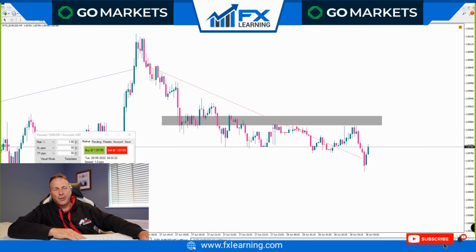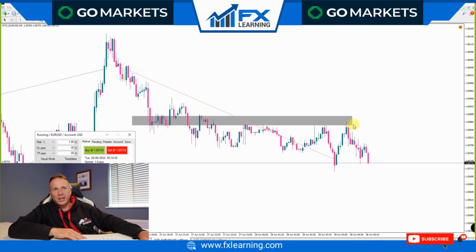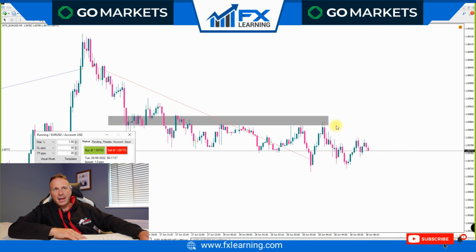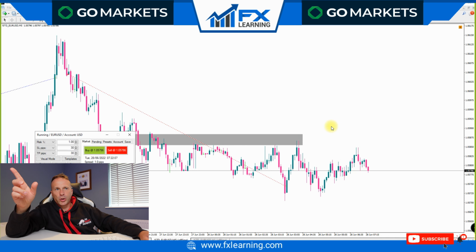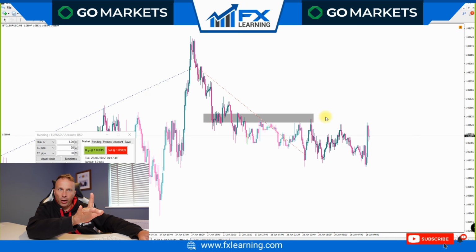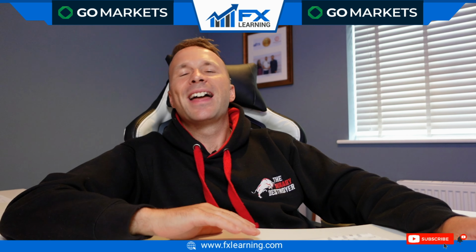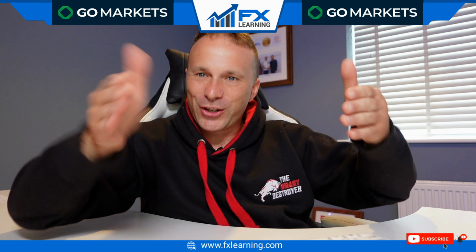Let's see if this area gets taken out. Okay, no, okay, draws in liquidity as well. Okay, maybe we're going to spike up, take out liquidity and drop. Again, I don't know if this is going to happen. I haven't simulated this far. Okay, looks like perhaps another... There you go there. Bang. Bang. How did I know that was going to happen?